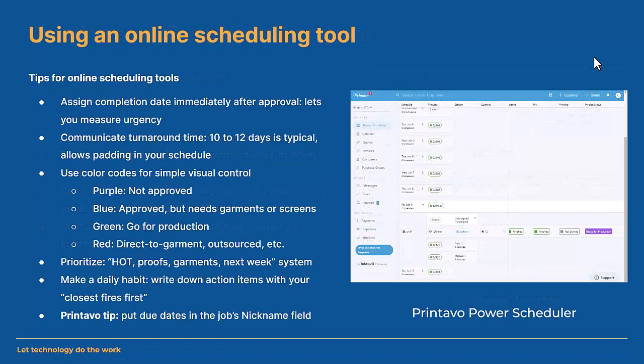One of the things I talked about earlier was the scheduling tool. In the Printavo platform, there's a scheduling tool called Power Scheduler. It allows us to load our equipment, the production capacity and production rates of our equipment, and assign jobs to that equipment based on estimates of how long it'll take to print. When you're using an online scheduling tool, there are definitely some best practices, and I'm going to go through a few of them.